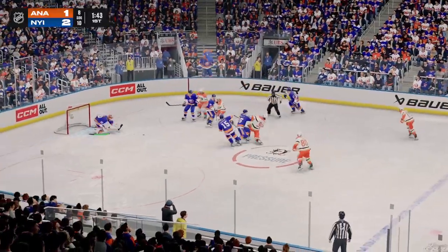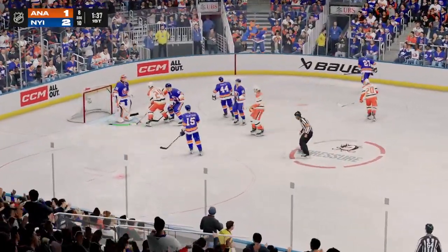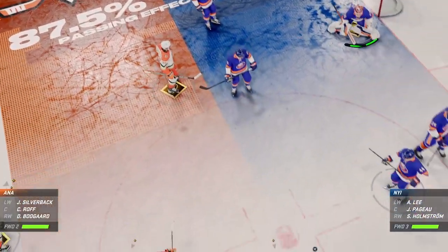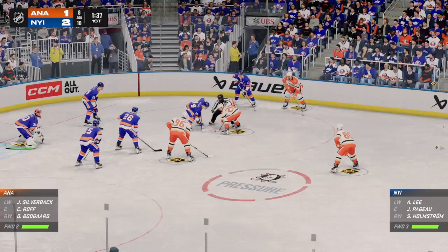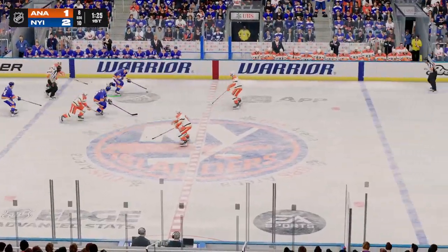Back underway as he wins the draw inside the offensive zone. And they'll cover it up, forcing a stoppage in play. The Ducks win the faceoff. Lee's lugging the puck.